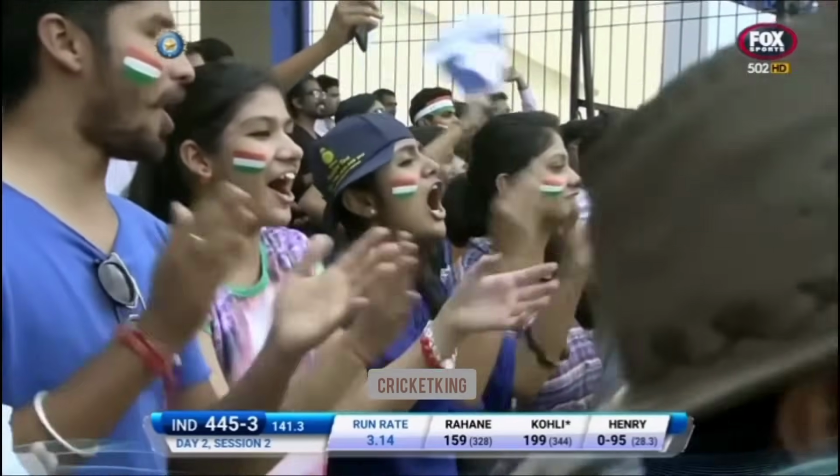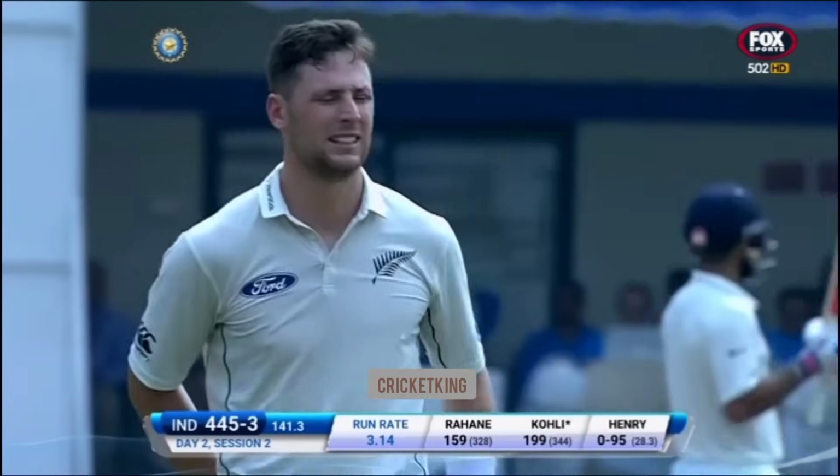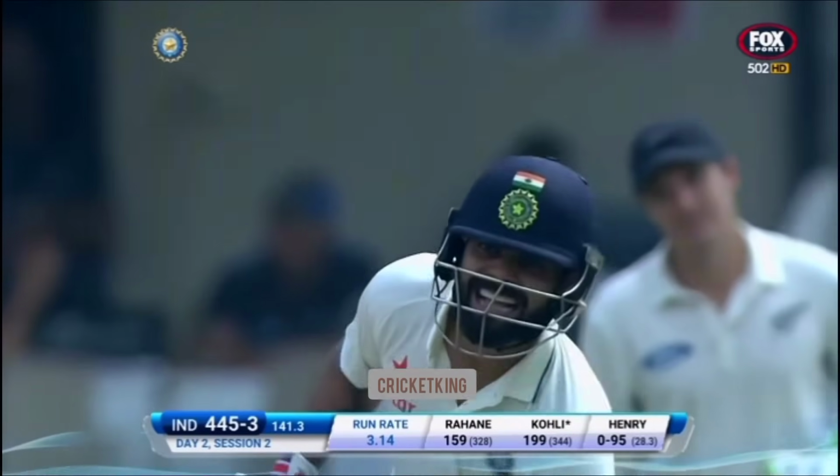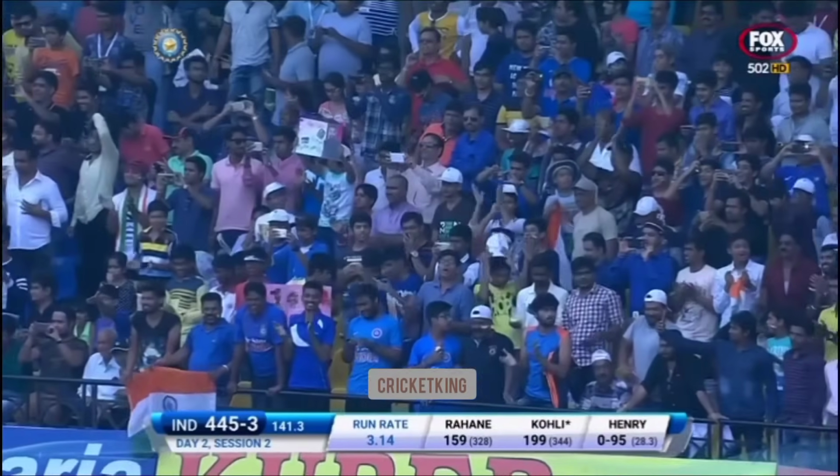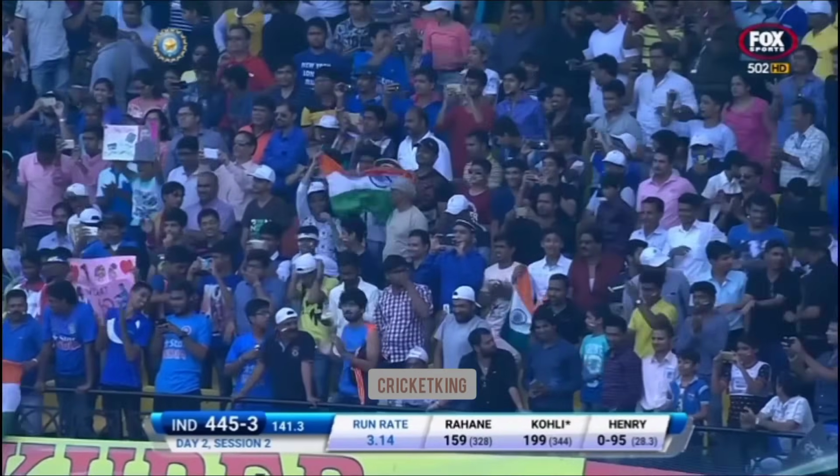Just a little bit of stretch. The crowd getting happy. Deserves a double 100. It's really been a masterclass from Virat Kohli.